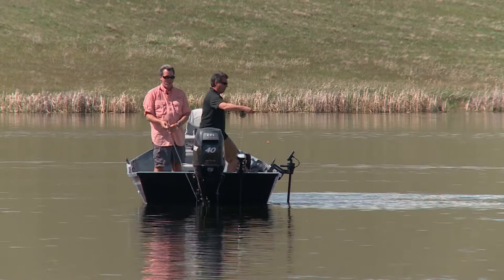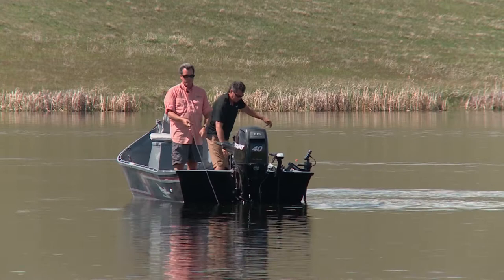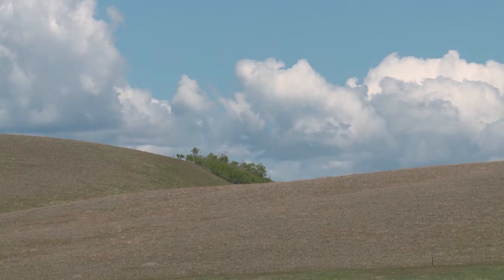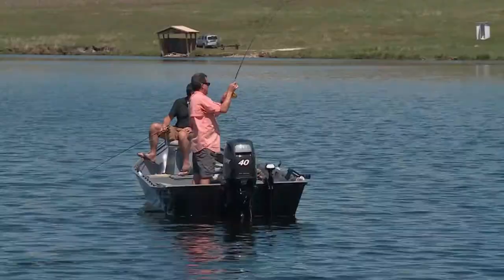Yeah, well, once we got out to this depth, eh? And they hit the weird pattern. The weird pattern. The funny pattern. We'll show everybody later. It's a funny pattern. Oh, that could be a better fish. That's a bigger fish. Oh yeah, that's big. That's a bigger fish for sure.